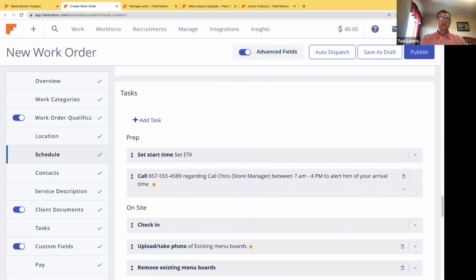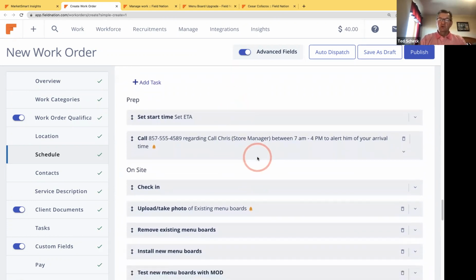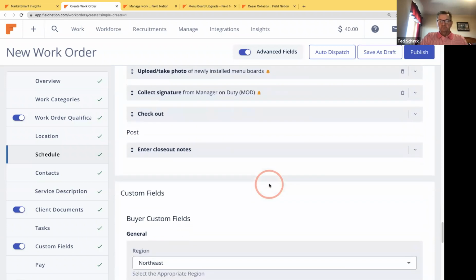Then we're going to give them the milestones, the deliverables, the electronic checklist of things that they are going to need to do once they arrive at the site. This is the electronic task list. These tasks include phone calls, photographs, signatures, all of those things that you are going to need to have and need to know and need to be able to produce for your end client to know that there was a successful outcome on this work order.